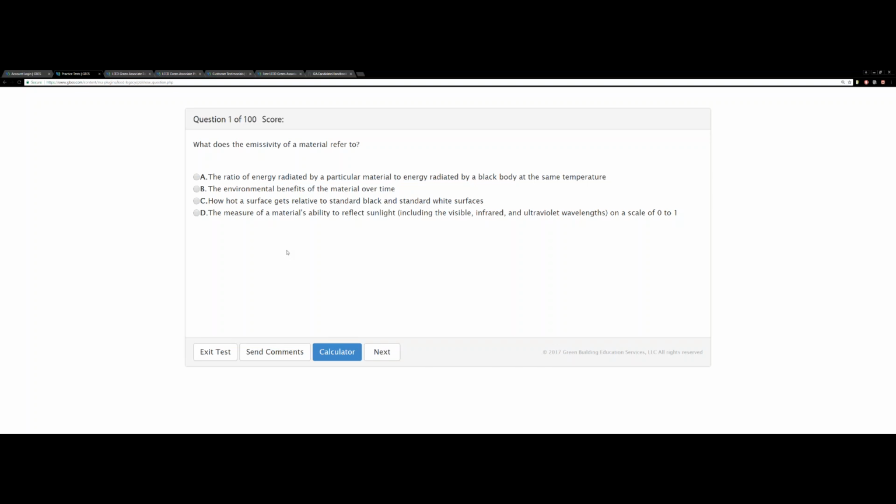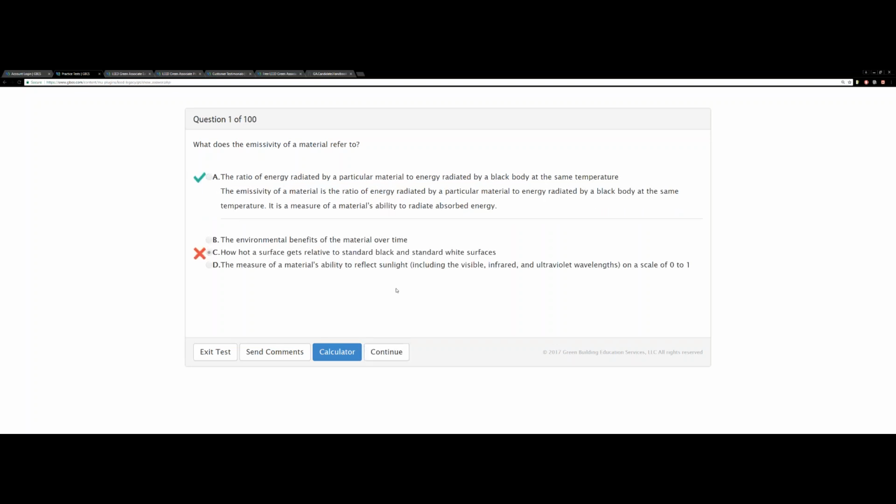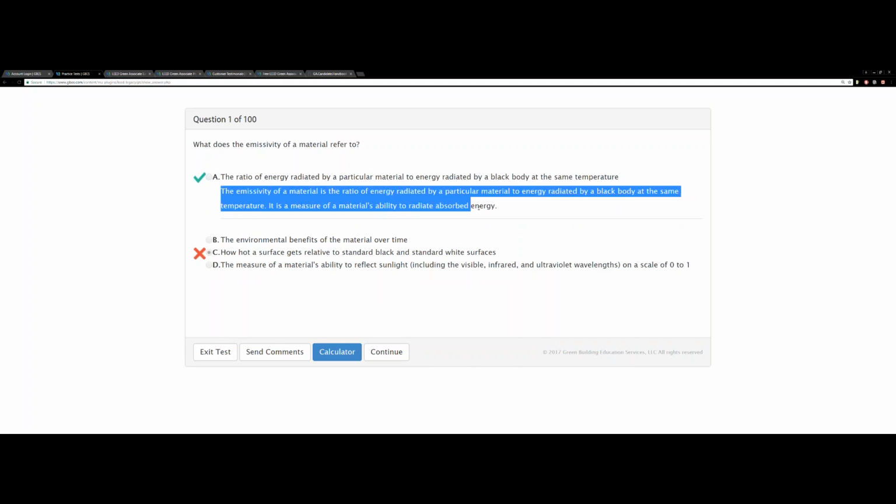Is it the ratio of energy radiated by a particular material, the environmental benefits of the material over time, how hot a surface gets, the measure of a material's ability to reflect sunlight? That's tricky. No, that one's called albedo. Okay, I'm just going to pick C. Let's see what our system says. Our system says no. The correct answer in this case was A. And it goes ahead and tells us the specific definition there of emissivity.